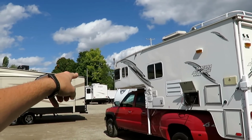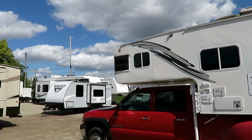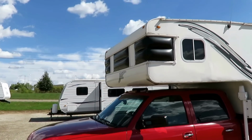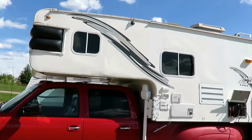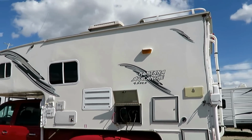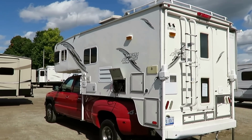I love the big dressing up front. It reminds me of those classic fronts on fifth wheels or truck campers. It's just got a really good look to it. I love the shape and the character. We've got your little outside utility shower over here. I mentioned remote control power jacks. The ladder can get you up to the roof. Roof looks to be in pretty good shape, actually.